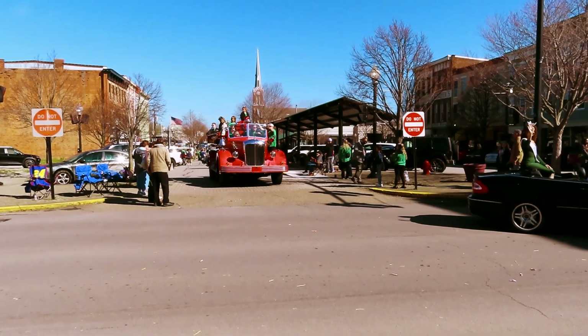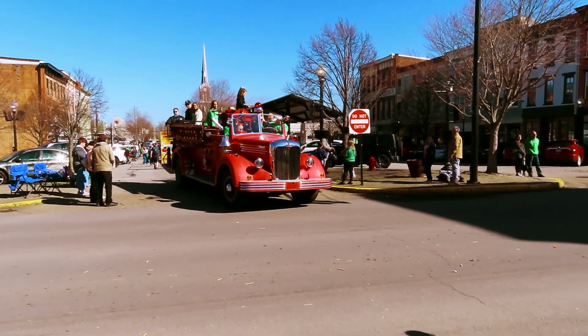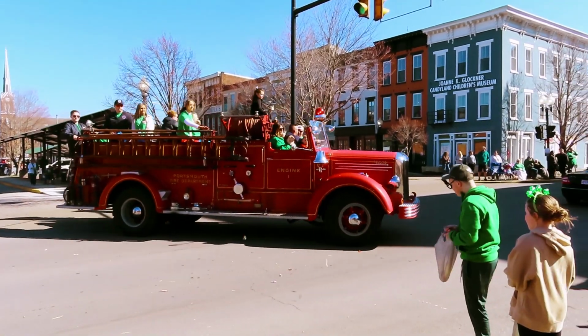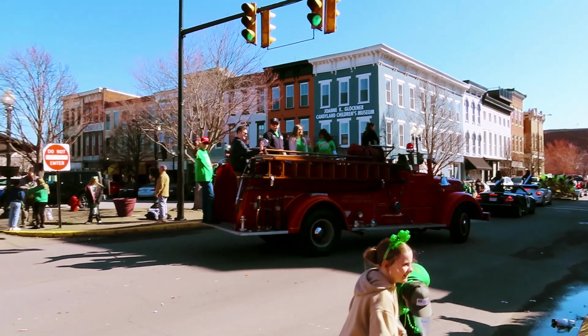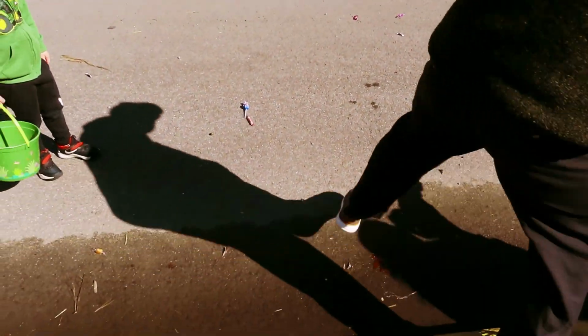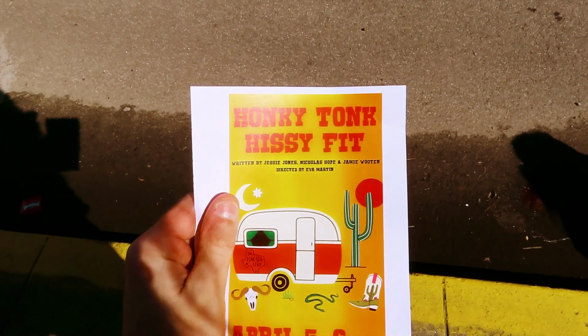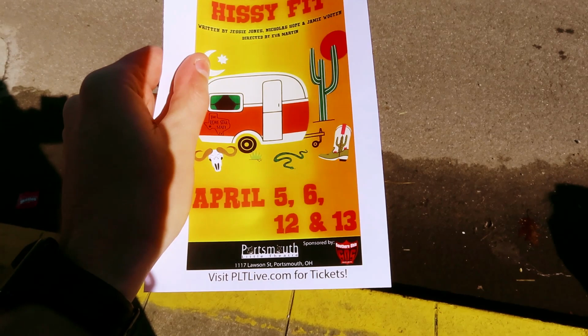And we got an old time fire truck. Looks to be a Mac fire truck. Engine one. And they keep throwing candy out. And we have Honky Tonk Hissy Fit. Somebody just gave us a flyer here. April 5th, 6th, 12th, and 13th.